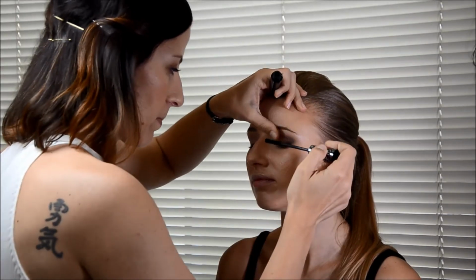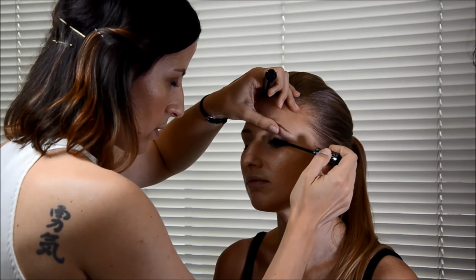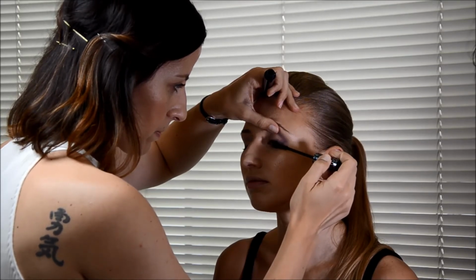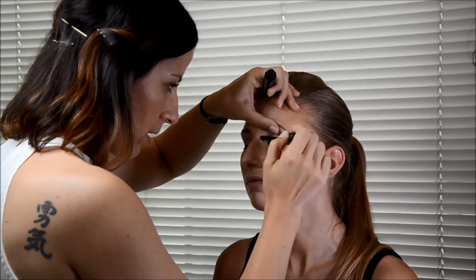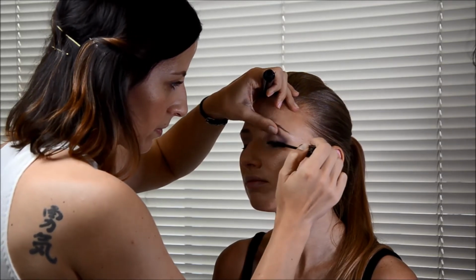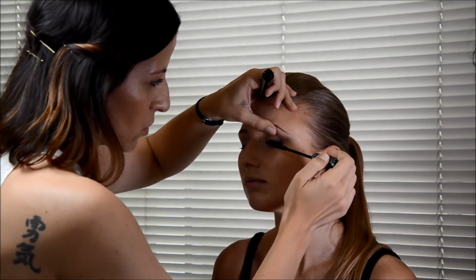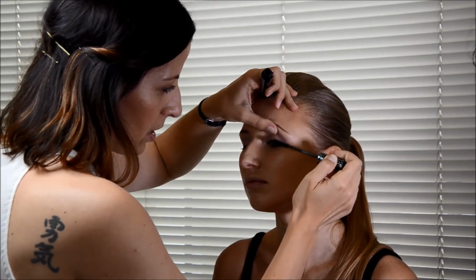Look down for me. And to apply that, you just want to go into like a little zigzag motion, making sure you're covering up every single eyelash. It gives you a really cool effect of almost wearing fake eyelashes.